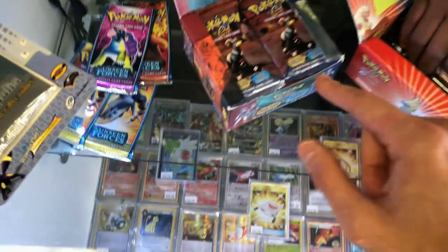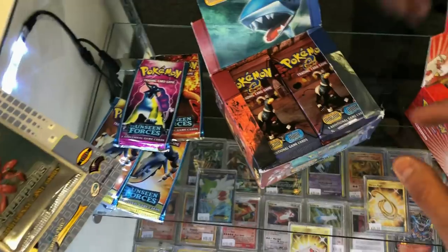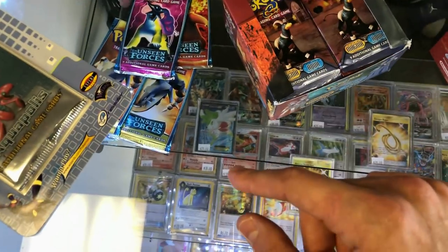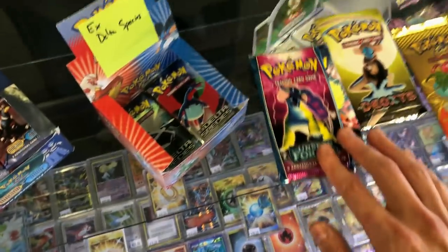And then I did just recently open up the Magma and Aqua, and we did get some really good pulls from that. However, how many is this? 1, 2, 3, 4, 5, 6, 7. One more we are gonna get. It's gonna be an Unseen Forces. Let's just get that one. Yeah. All right, no problem.